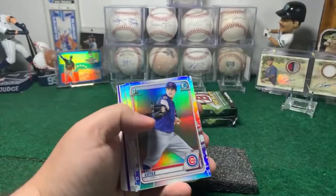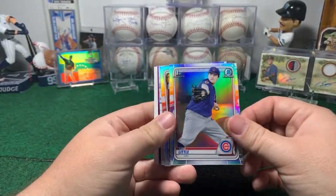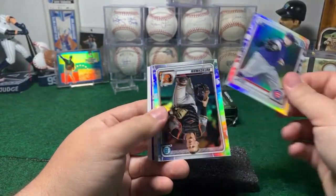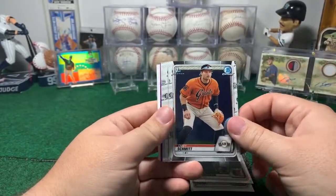And in the middle, we got first Bowman Chrome Refractor. It's a purple coming, guys. And we got Log Little, Adam Rutschman on Refractor, sweet. And Casey Smith, first Bowman Chrome.